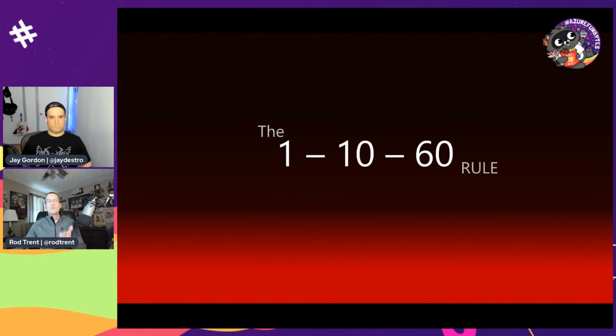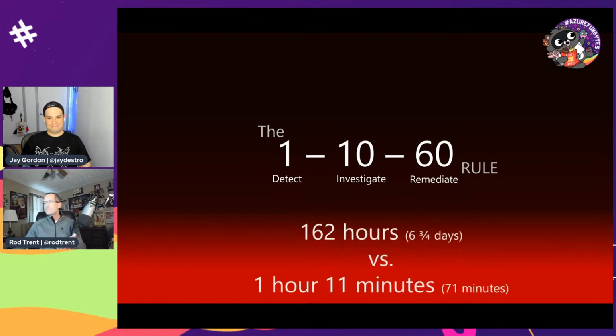The idea is that the most cyber prepared organizations should aim to detect an intrusion in under a minute, perform a full investigation under 10 minutes, and eradicate the adversary from the environment in under an hour, in order to effectively combat whatever that cyber threat is. Understand it. Efficiency, you're getting it, right? Hence, this is our 1-10-60 rule, right?